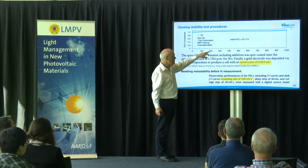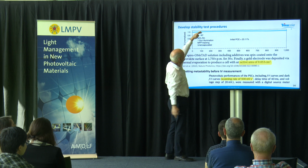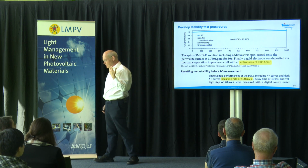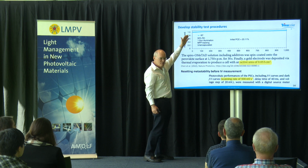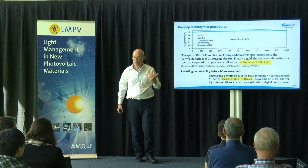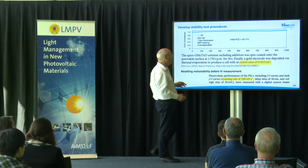If you just have 1,000 hours and you plot it from 0 to 1 on the curve like this, it doesn't tell you. So how is it possible that really good journals like Nature Photonics allow people to depict it in such a graph? It's not something useful for industry. It doesn't give confidence. Also, the active area.